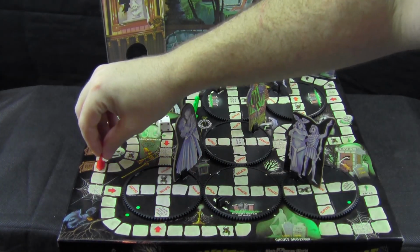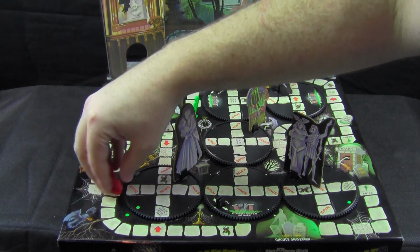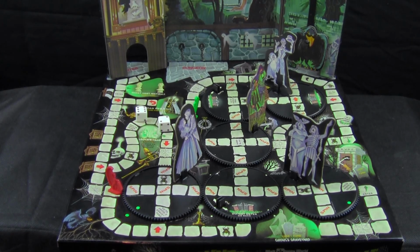You can never move backwards, and you always have to move your Doom Buggy every turn, unless you're in a trap and lose your turn.